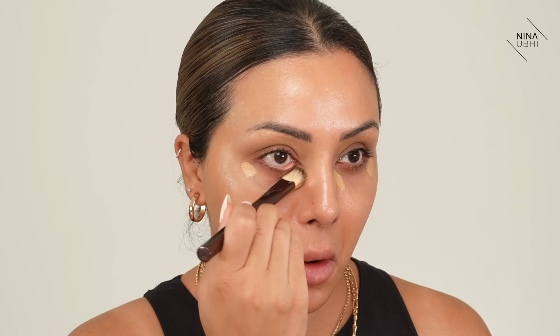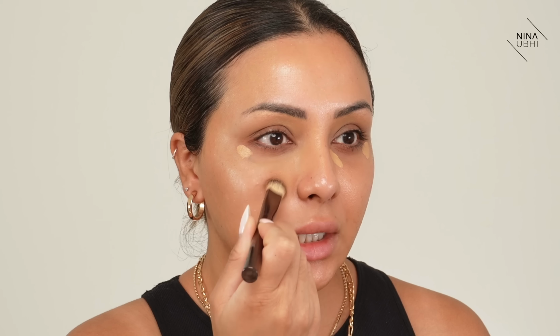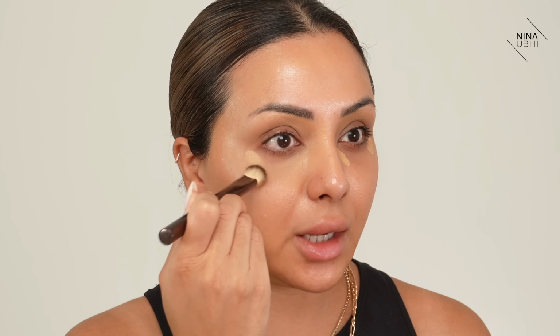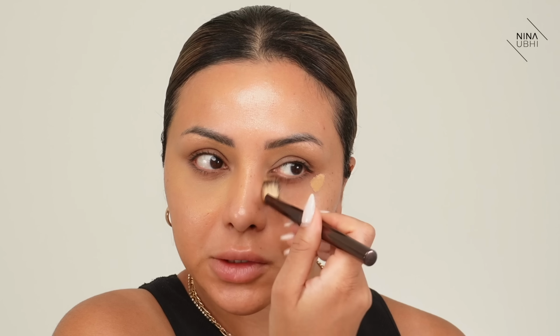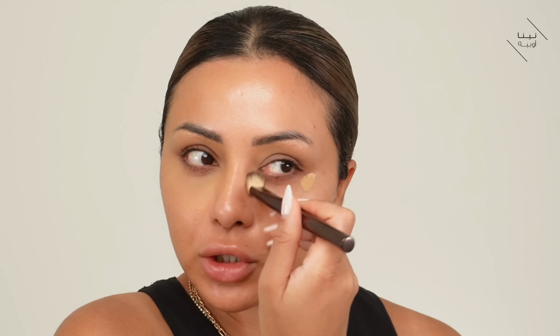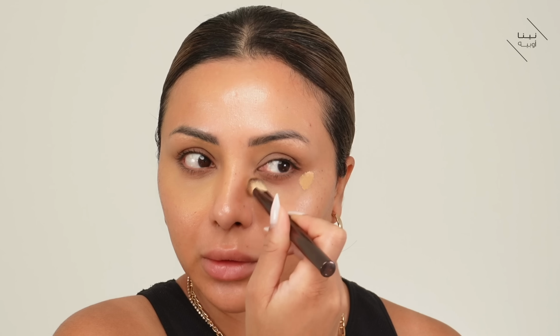Okay, now here, we're gonna just press this in. Now, what we're doing is balancing out that color difference there. So that darkness that's there, it's helping to make it the same color as everywhere else, without masking the whole area, if you see what I mean. So this is a good little trick if you just wanna get rid of those dark circles, but you also don't want it to look like you completely masked the area.